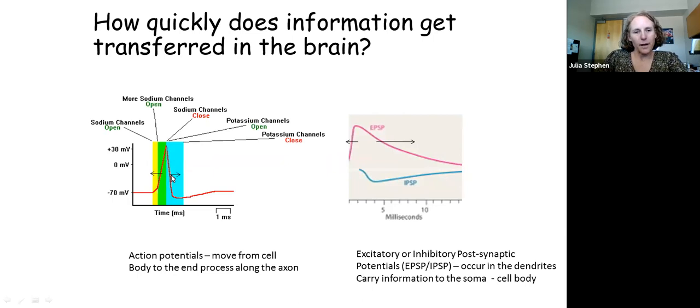So this is just another plot of an action potential. These are the different things that happen as a part of that action potential. There are sodium channels that open and then sodium channels close, and then potassium channels open. All of these are related to why you get an influx of ions into the cell, and then a decrease in those ions after a short period of time. So this action potential can move along the axon very efficiently, and the myelination that I've already spoken about actually helps to speed that along as well.